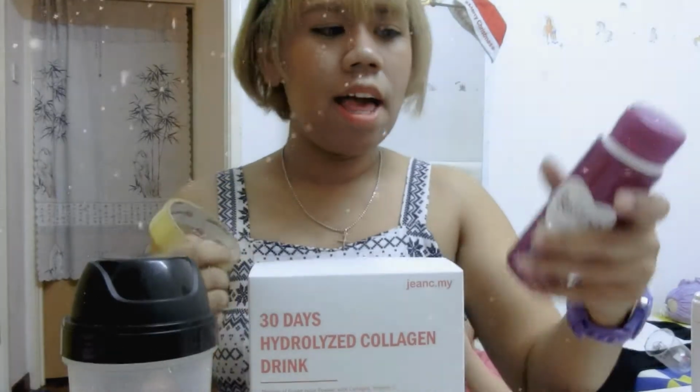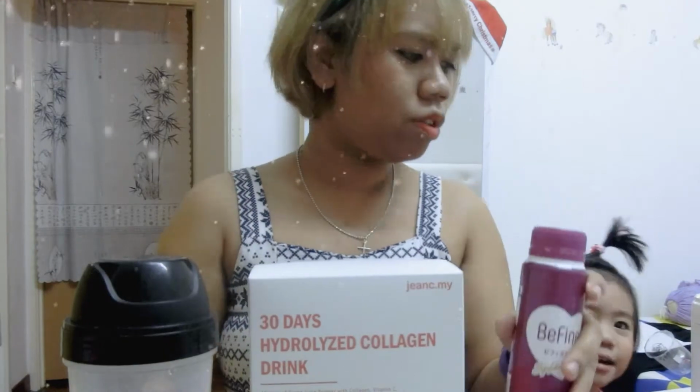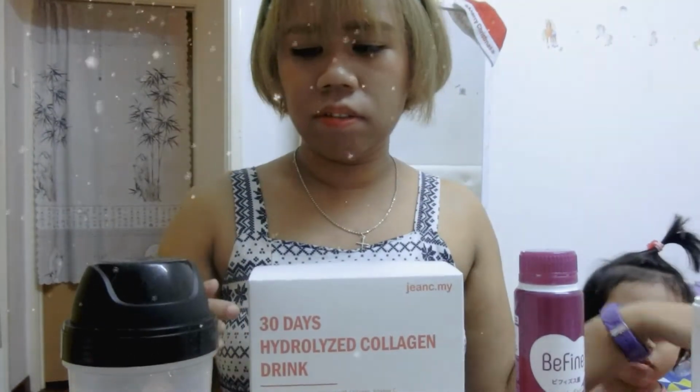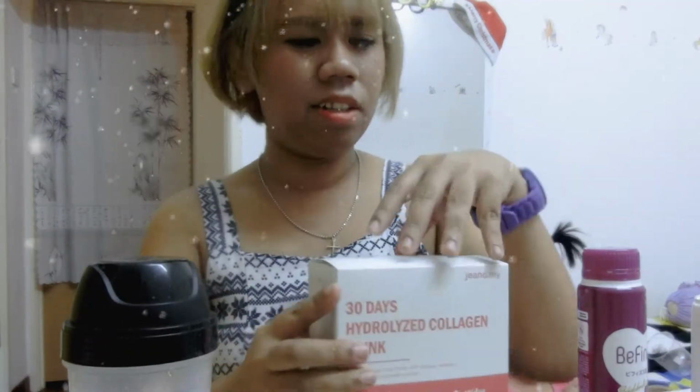And this one you can buy, if I'm not mistaken, for 2 ringgit something only. So buy for yourself lah. And it contains probiotic.